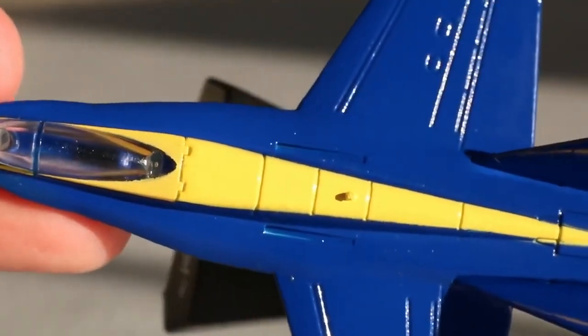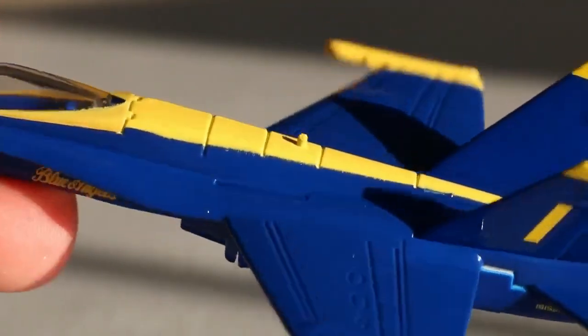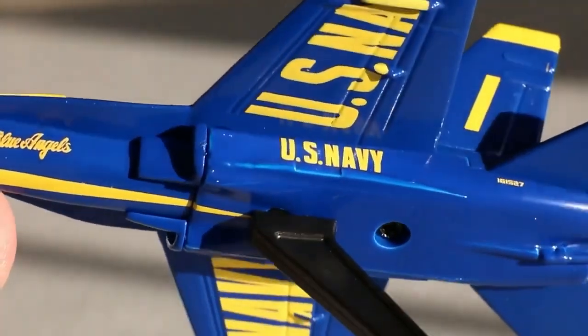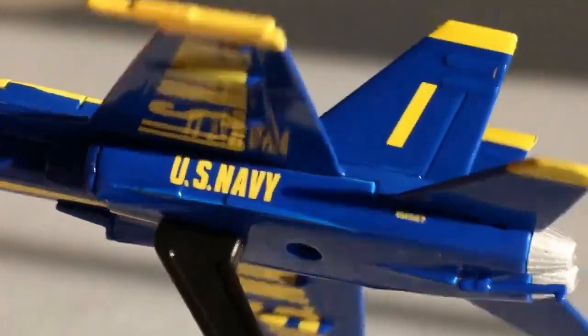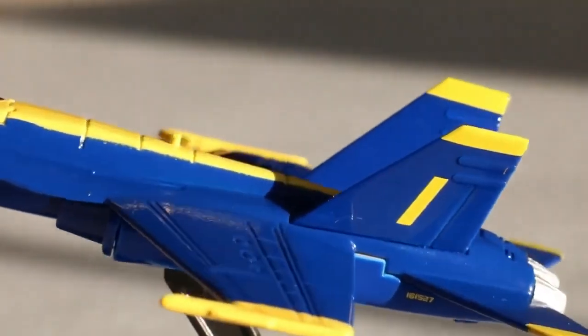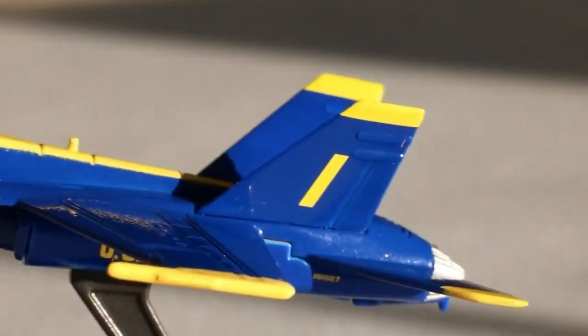You've got some sort of air vent, I would presume, along with the top piece there, which is nice. Again, U.S. Navy there on the bottom really just screams United States, to be honest. It's really cool. You have a screw in there, which I think is kind of interesting, that the best thing to come to is a screw, but there we go. And then you've got number one right there.